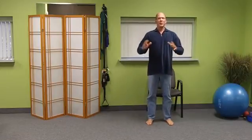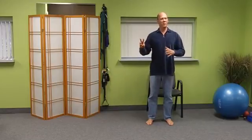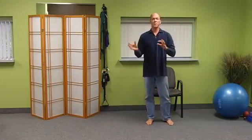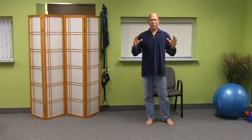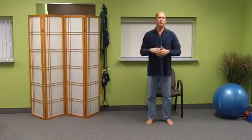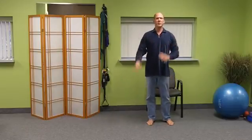Now, the nutrition piece. What's the other pillar? Nutrition. A gentleman comes in earlier this week, I think Monday. Trouble with weight loss, trouble with high blood pressure, trouble with insulin and sugar and all this kind of stuff.